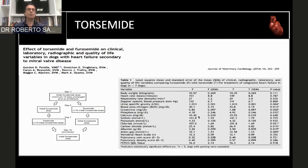I think that the problem with torsemide is that we have to be confident that we really need to use, according to these stages, the right dose. And if we do this, I think we don't have a major problem.